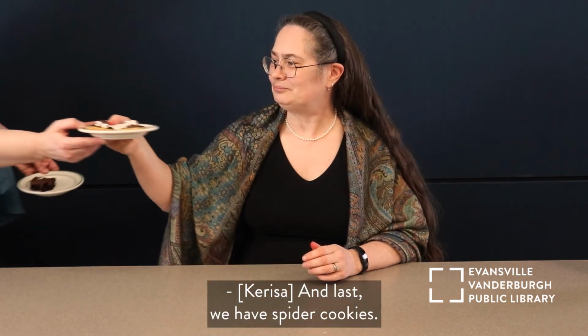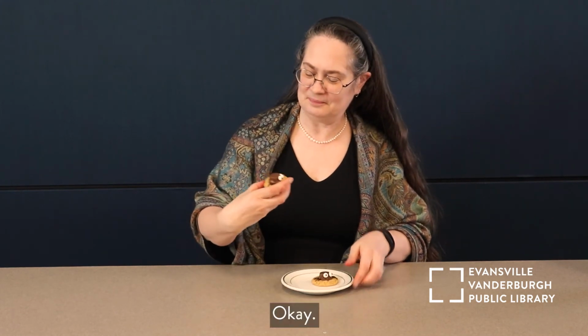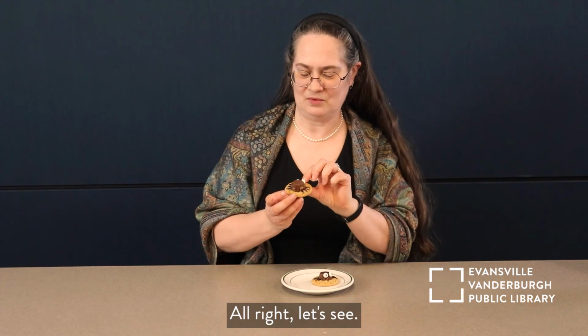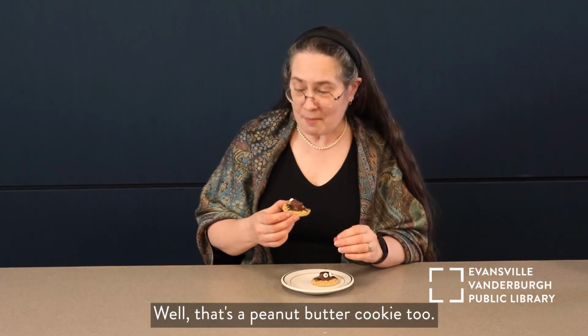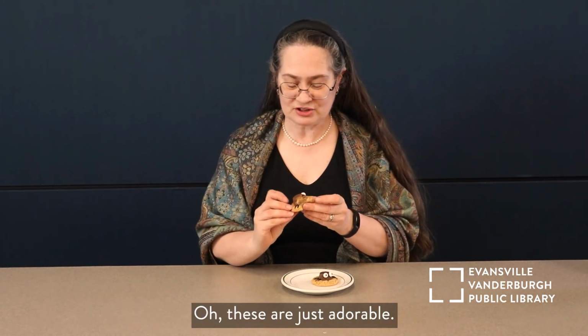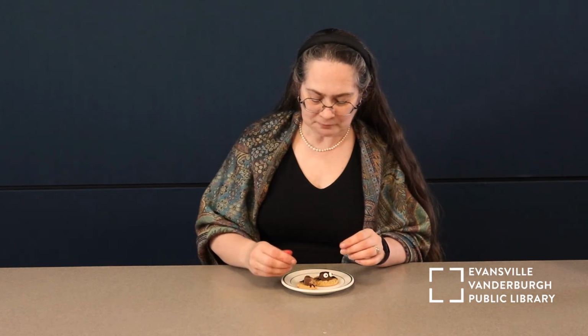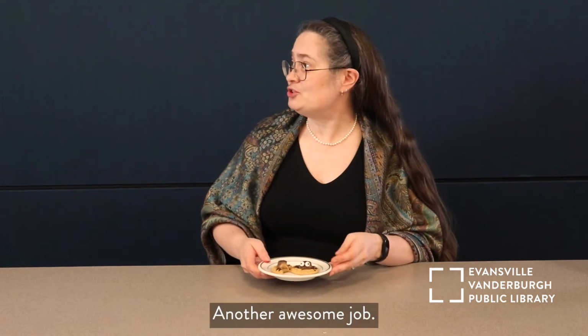And last, we have spider cookies. Oh, so cute. Oh my gosh. Okay, did you guys see this? Oh my gosh. Okay. All right, let's see. Oh, they're too adorable to bite into. Oh, that's a peanut butter cookie too. Oh, yummy. Oh, now I have a one-eyed spider. Oh, these are just adorable. I like the cookies. And you can't go wrong with Reese's. Another awesome job.